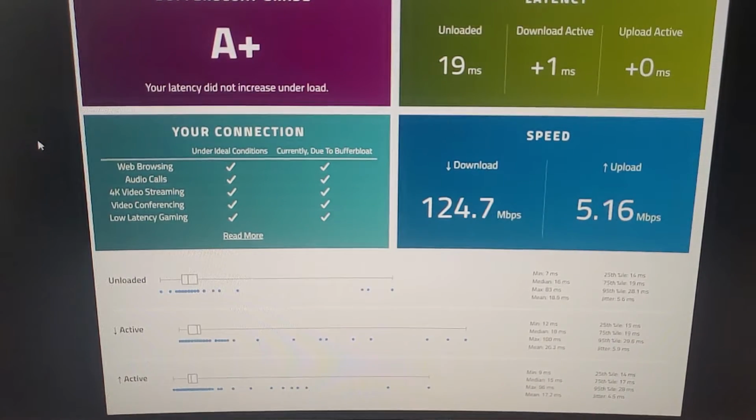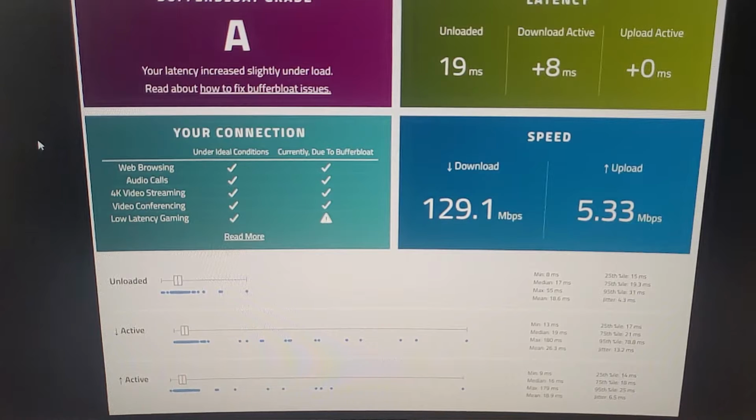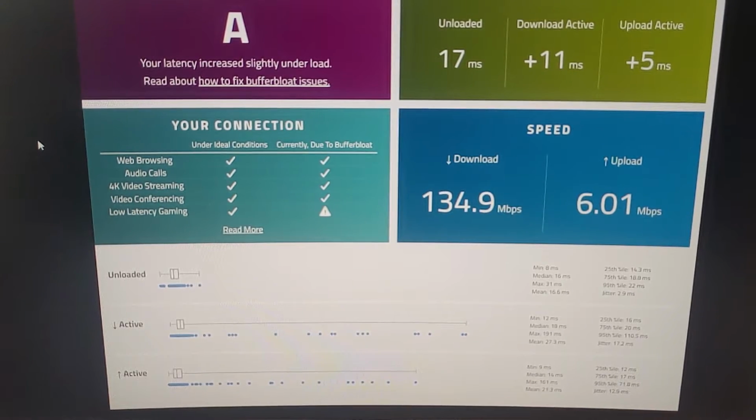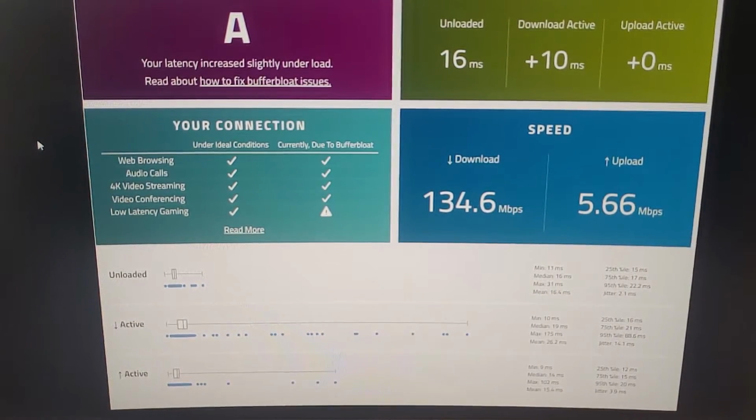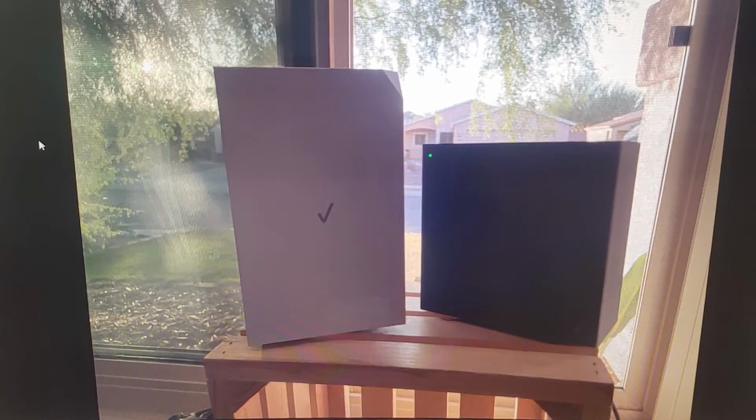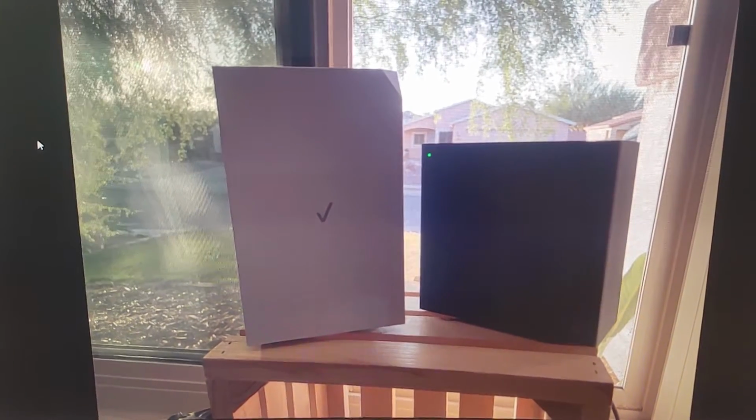Here's a second test, exact same. Third test, still very, very good latency. Fourth test, same story here. Fifth test, same story. All right, so that concludes all the speed tests I've done.